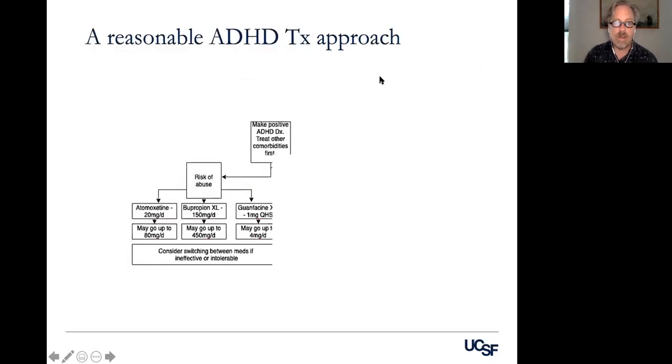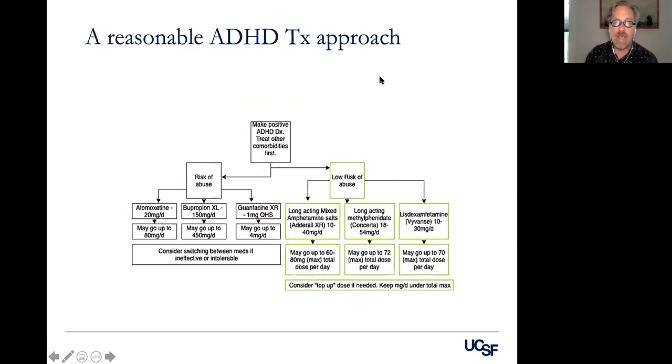And this is sort of repeated in this similar layout here, but with more specific dosing. And then again, your population that is less likely to abuse stimulants.